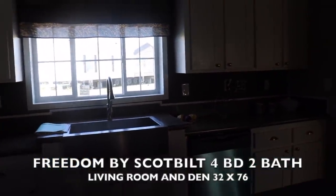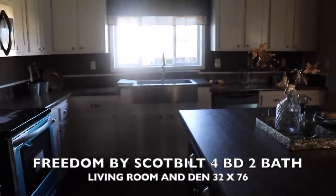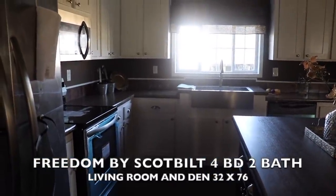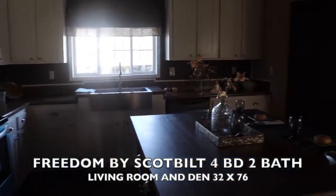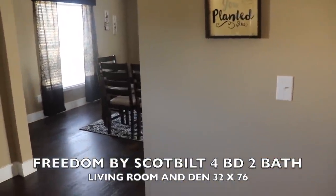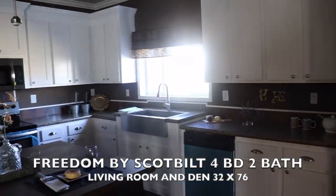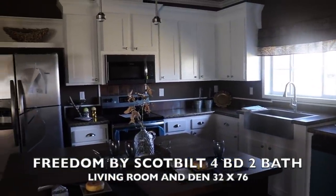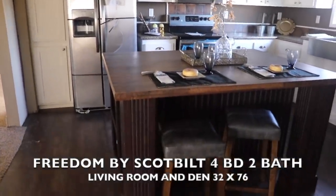I would probably make my backsplash a lighter backsplash because the walls are dark. And so just to give it a pop of brightness, I would probably have a lighter backsplash. You know what I mean? But that's really up to you. You could get this house as is, or you can add some touches.